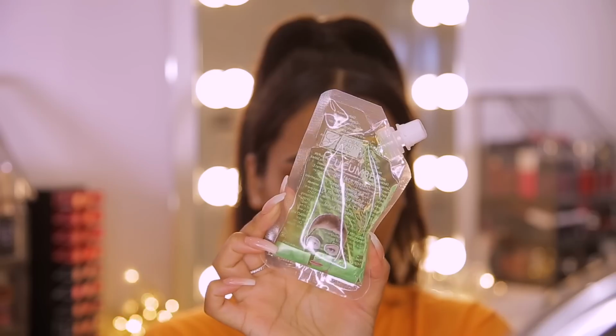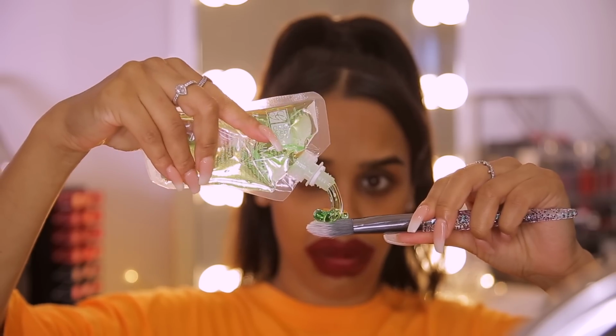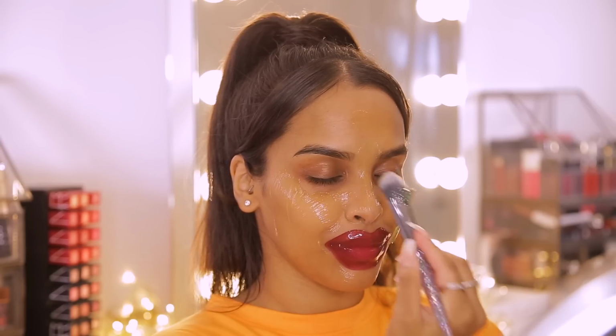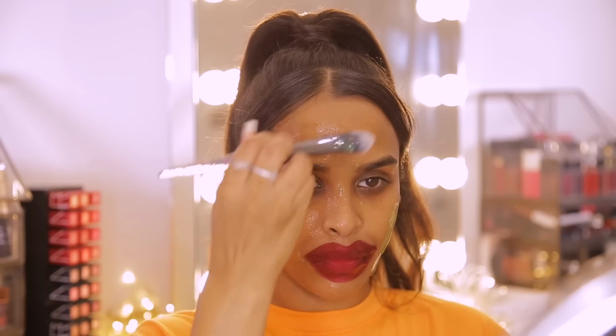I popped this lip mask on, but I forgot. What I'm going to do is quickly apply this face mask on as well, just so I kill two birds with one stone. This is a cucumber gel face mask, and I'm going to pop this on for 15 minutes as well.